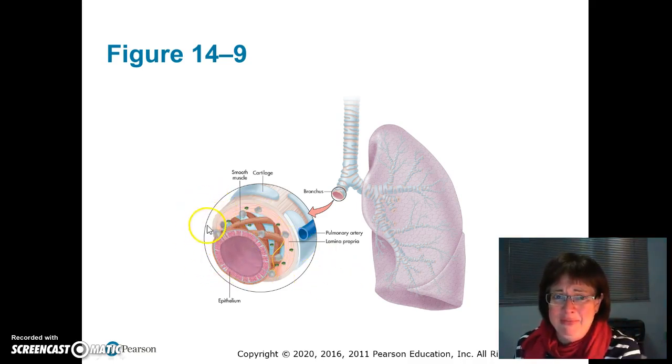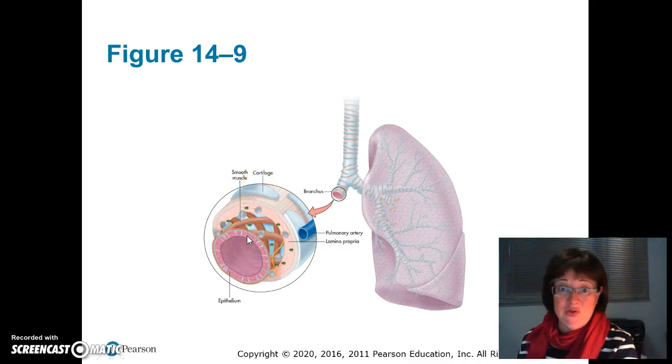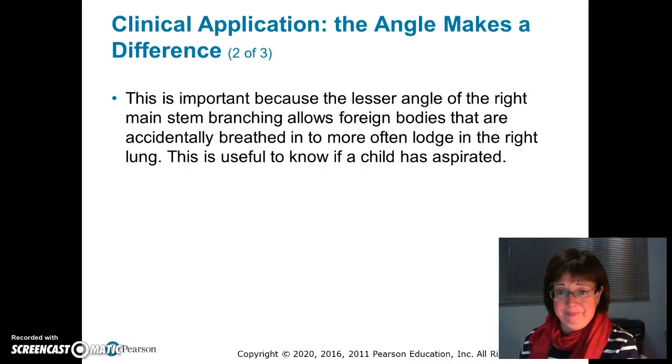I'm not going to have you name it, but realize that this isn't just a basic tube. You've got your epithelium, you've got muscles, you've got smooth muscle, you've got a good blood supply, and you have your cartilage. But all of this is too thick that the air won't actually diffuse, or the gases won't diffuse at this point.